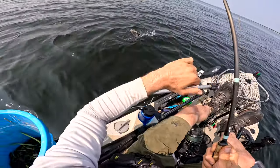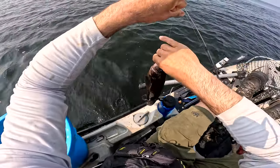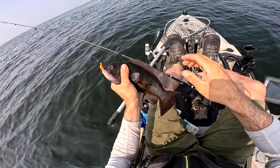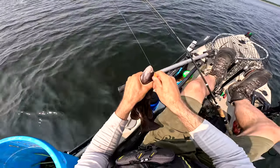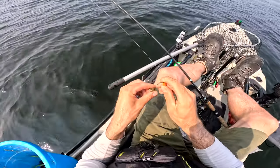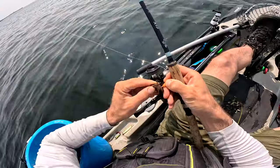Nice tog. Not a keeper, but pretty nice one. Is it worth measuring? I think it's like 14 inches. Yeah, that's a short. Still fun though. Maybe some big ones rolled in.